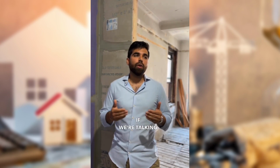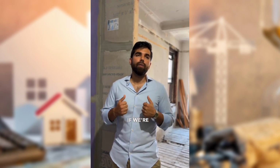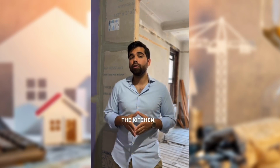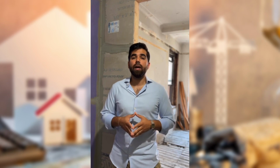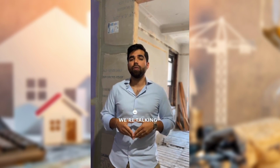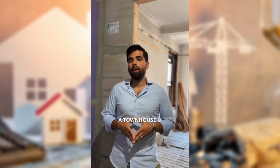If we're talking about a bathroom renovation, we're thinking of 4 to 6 weeks. If we're talking about a kitchen renovation, it's somewhere around 6 to 8 weeks. For a full apartment renovation, we're talking about 2 to 4 months. And for example, for a townhouse, we're talking about 6 months to maybe a year of renovation.